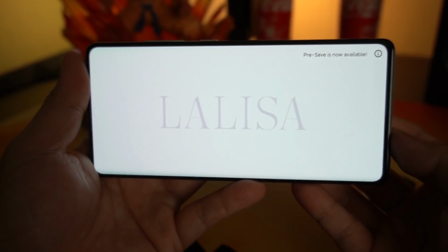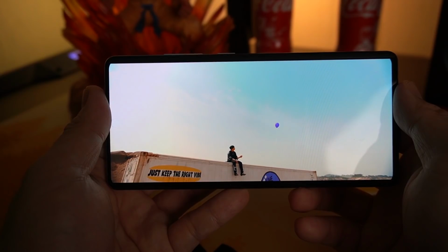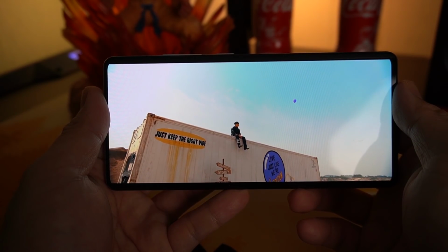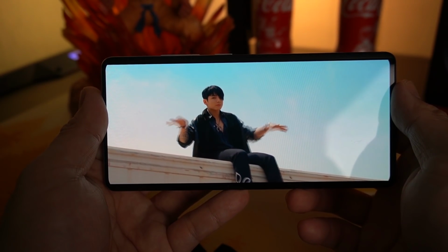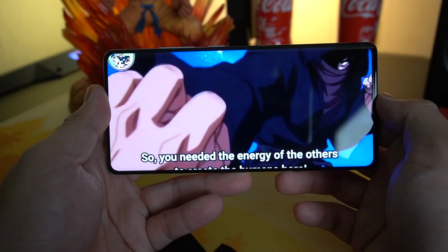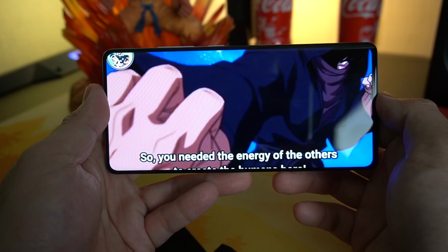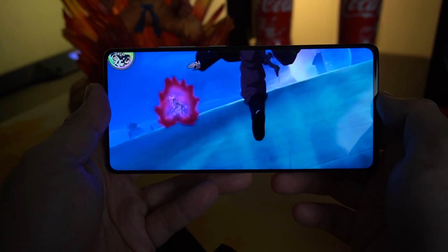Without that irritating punch hole on the screen, well, that is the trademark of the Mix series, the camera is already hidden on this one. I love the display on this one and was able to watch some really decent movies here. And the sound is also pretty nice. Having those Harman Kardon speakers is definitely a big plus when you're watching videos.